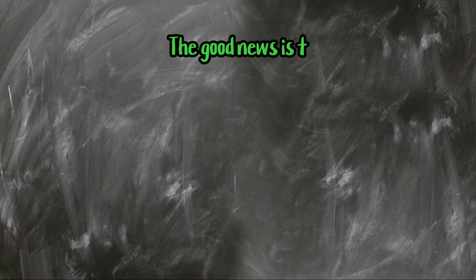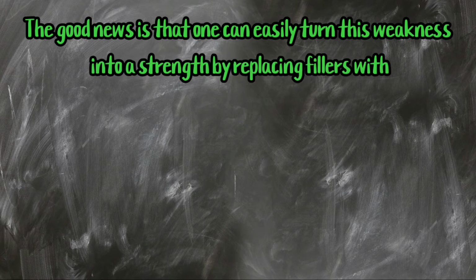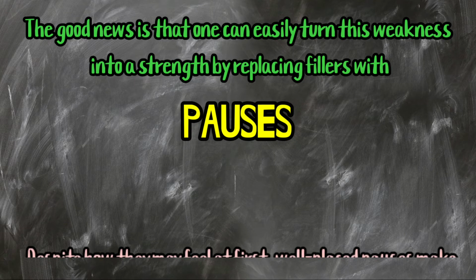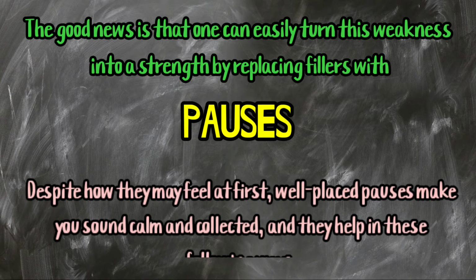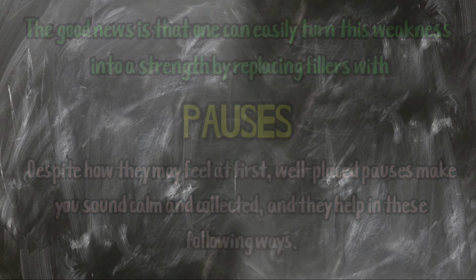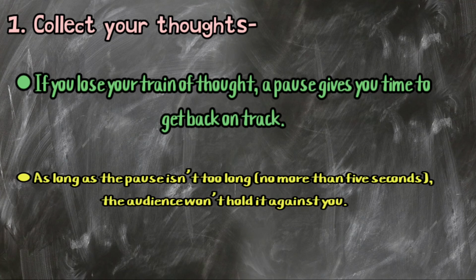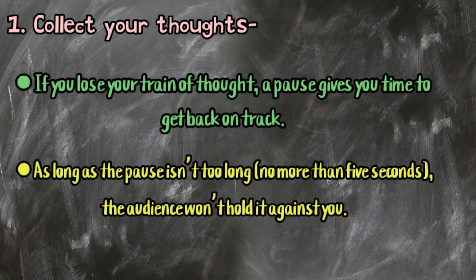The good news is that one can easily turn this weakness into a strength by replacing fillers with pauses. Despite how they may feel at first, well-placed pauses make you sound calm and collected, and they help in the following ways. 1. Collect your thoughts. If you lose your train of thought, a pause gives you time to get back on track. As long as the pause isn't too long, no more than 5 seconds, the audience won't hold it against you.